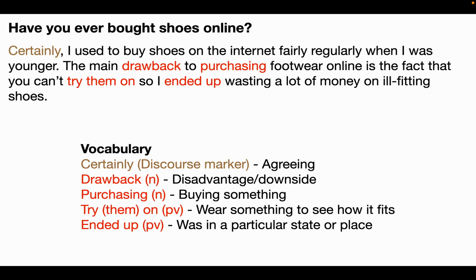So if you walk down this road, you will end up at the park. I want to make sure I exercise. I don't want to end up getting fat.